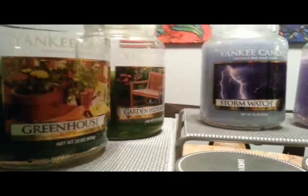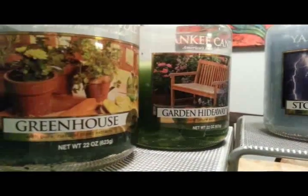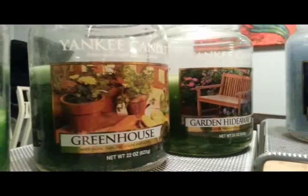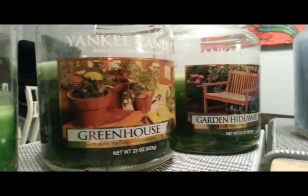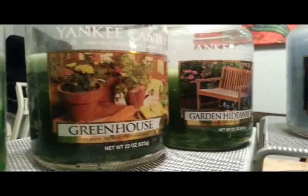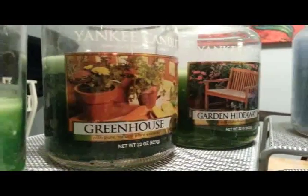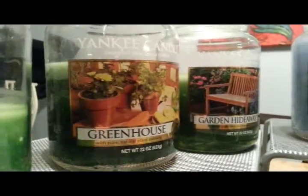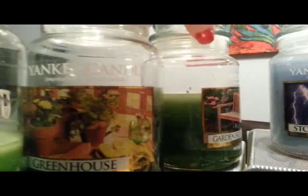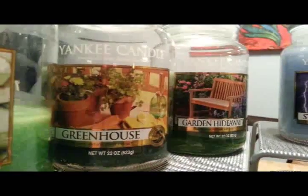Of course, the next two I've talked about a lot and done reviews on both of them: Greenhouse and Garden Hideaway. These are treasures, so I don't know if you can find them anymore, but if you can, get your hands on them. You're going to love them. Greenhouse is in the fresh category, and Garden Hideaway is in the floral. They're similar, but Garden Hideaway is a lot more lush floral, whereas Greenhouse has some herbal, grassy, fresh notes to it. Both great candles, with great burns and great scent throw. Amazing candles. I'm glad I was able to find backups of these because I just love them.